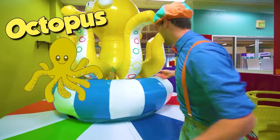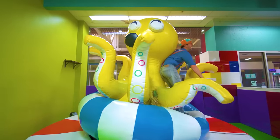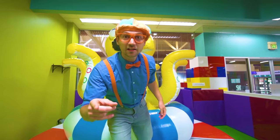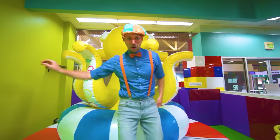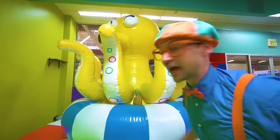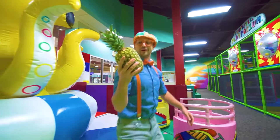Oh, an octopus ride! That was so much fun riding on the octopus! Will you act like an octopus with me? Do you see what I see? Look! Whoa! It's another fruit! Whoa!